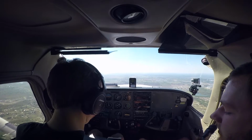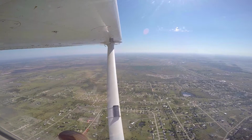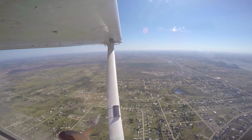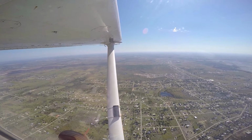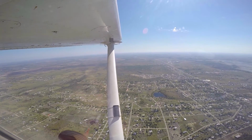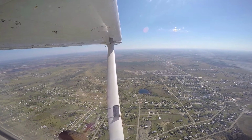Well, I see 17 is pretty much the one that's just straight in from where we are. That's correct. So we'll just stay straight until we can just turn a final. And you said report a 3 mile. Okay. Should we start descending? At your discretion, we're 7 miles. I would say it's a good time to make a slow descent.